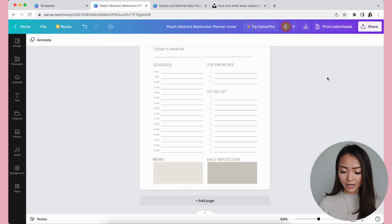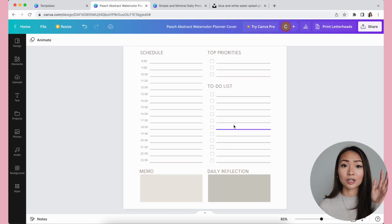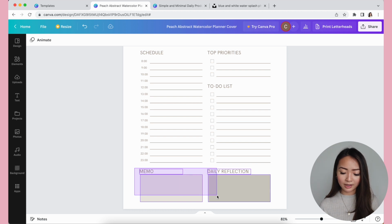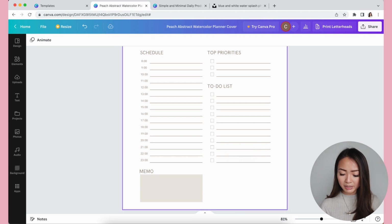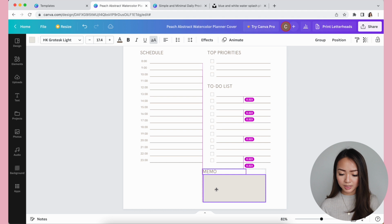What I think is more helpful is to change the actual times. So I want my day to start before 8 o'clock, and then I also want to have it all the way till 11. So I'm gonna need to add another line. What I ended up doing in the bottom is I didn't really find the daily reflection something that I would use. I do journals, so I reflect in my journal, but I don't really want to leave that in my daily planner. So I'm going to take this part out. The memo I'm going to move over so that I have space to actually add more times in.